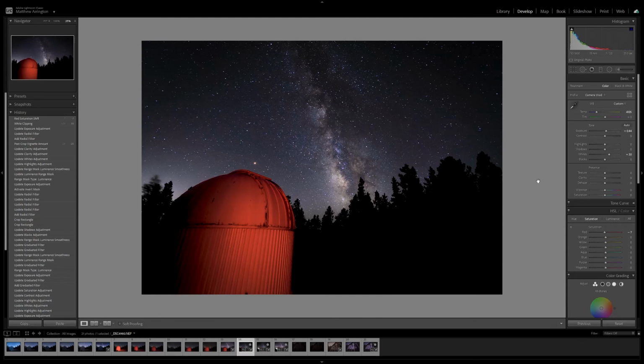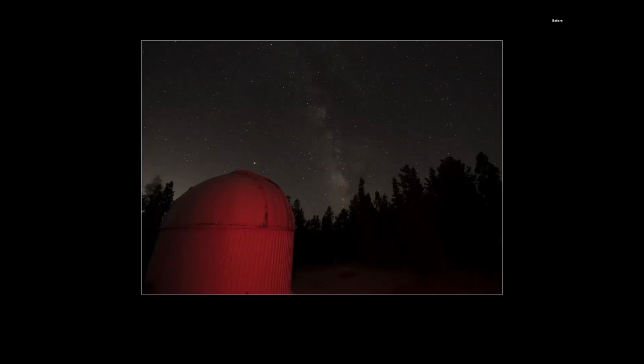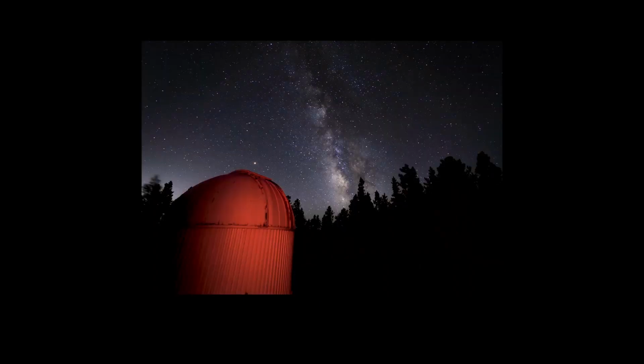All right. Let's take a look at a before and after. This is the image we started with, the raw right out of camera. And then after making some adjustments to help draw out just the splendor that's in scenes like these, the color and the detail that's just hiding there waiting to be found.